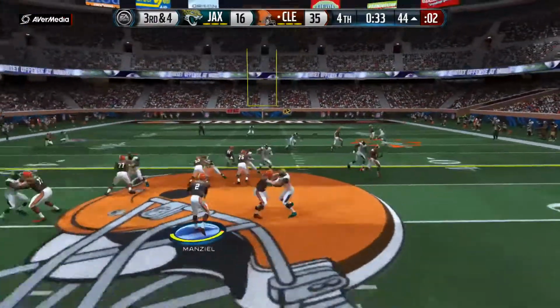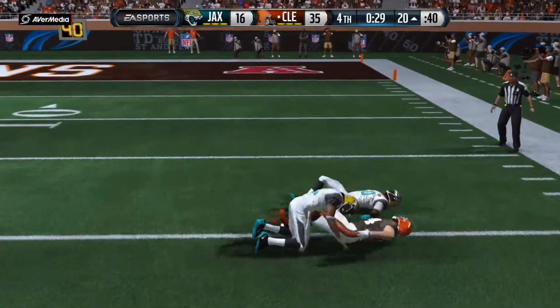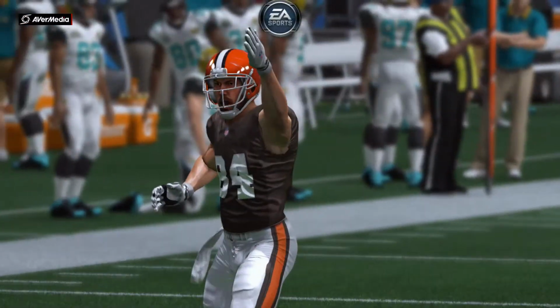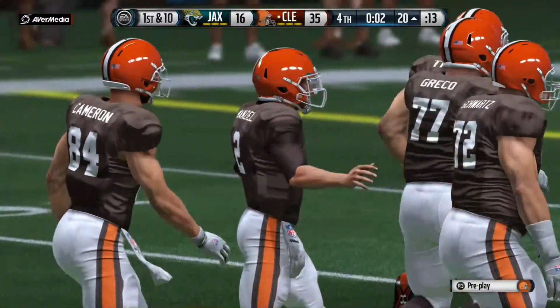He'll keep it on the play fake. With two hands, he has it. He's brought down at the 20-yard line. Nice situation here for the offense. They're winning the football game. Now they're in the red zone. Let's see if they can come up with a play that fools the defense. First down here after the completion.